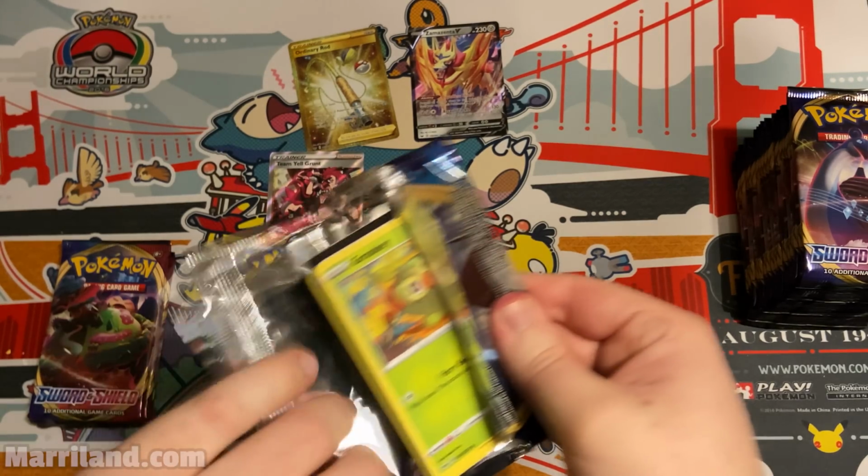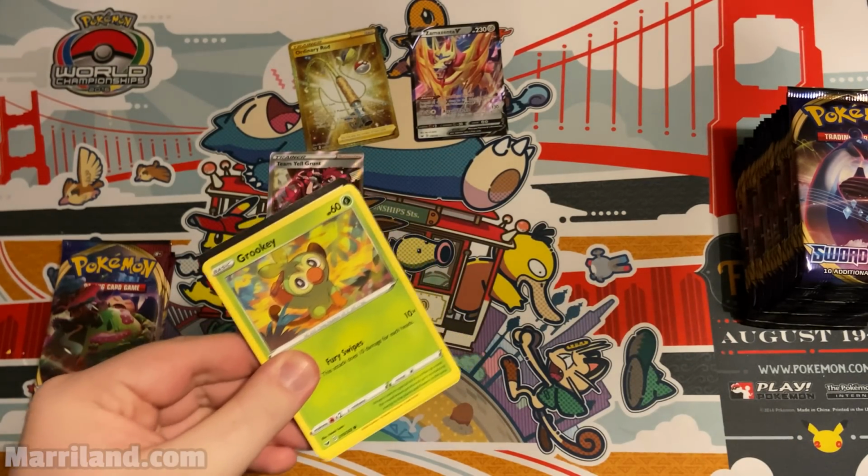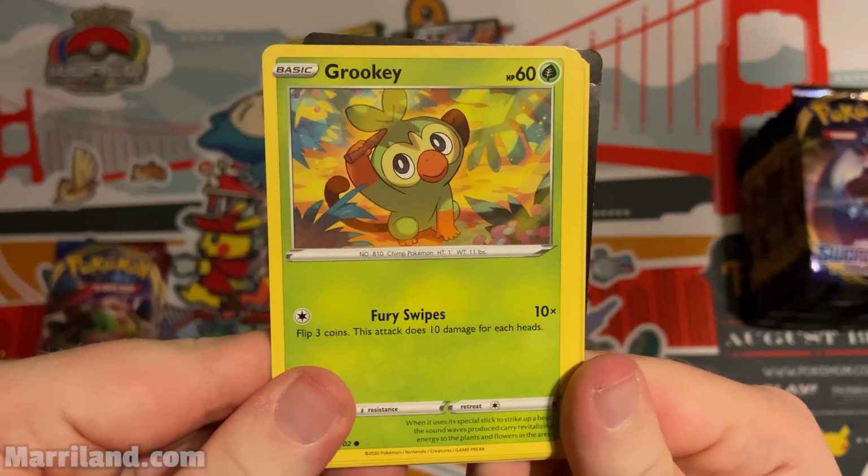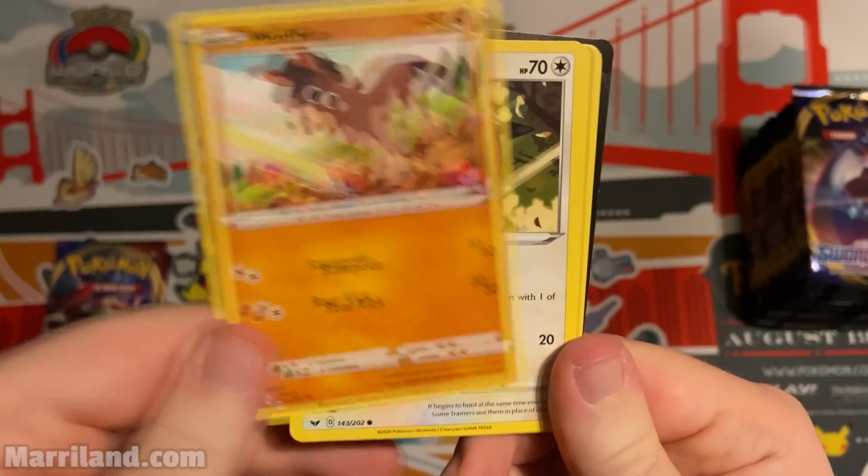What was it? Was it Floatstone? There used to be this card, I believe it was Floatstone, that just gave it, like, I think, free retreat, which was nuts. Grookey! Mudbray.